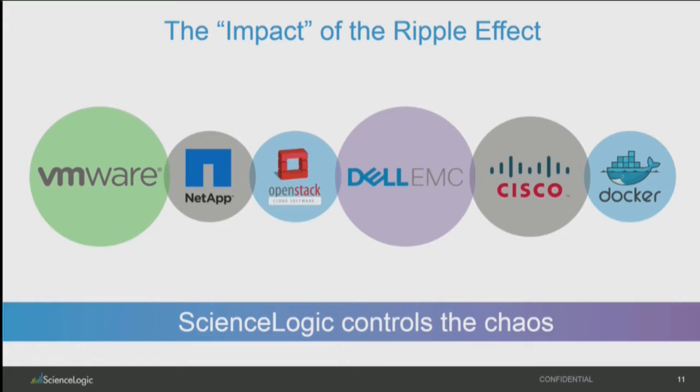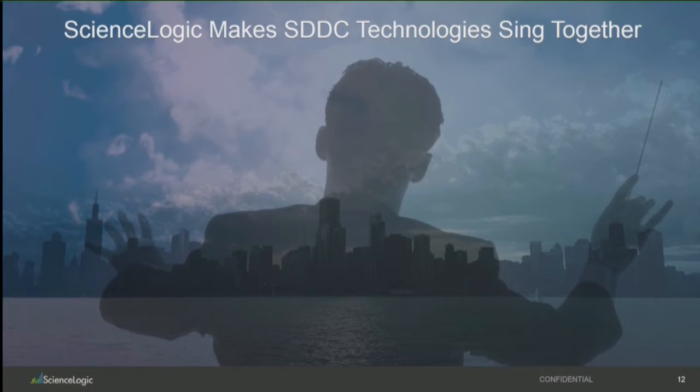So we like to say ScienceLogic controls the chaos. We give visibility into all of these, and that allows you to have some intelligence, and also allows the tools to make smarter, safe, self-healing automations. So ScienceLogic likes to make SDDC sing together, right? We try to orchestrate it. We want to be the conductor to provide that visibility across all layers.